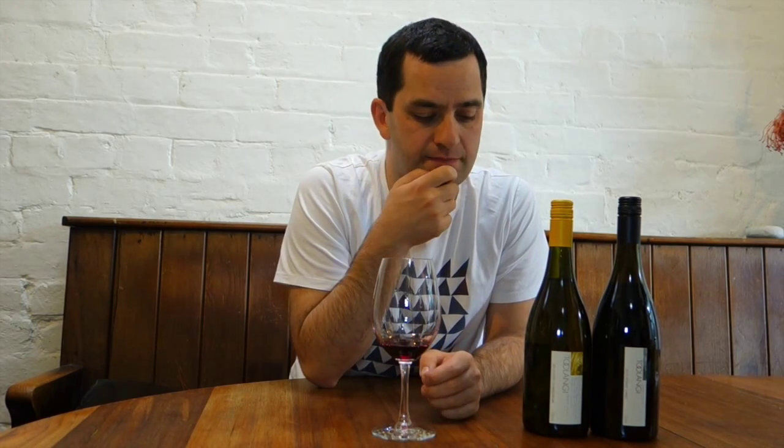Plush, soft, fresh, focused. It's not tight like I have seen in some Yarra Valley Syrahs. Definitely, I would say there's probably no whole bunch or stalked stems at all in this. And that's keeping it quite soft. It's very juicy. There's some density to it, but it's still very fresh as well.